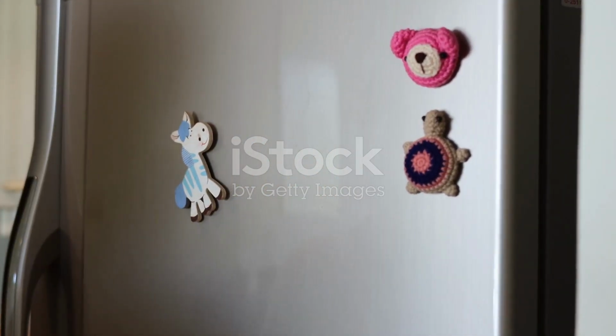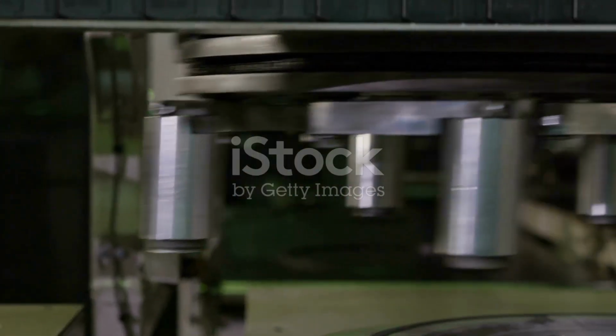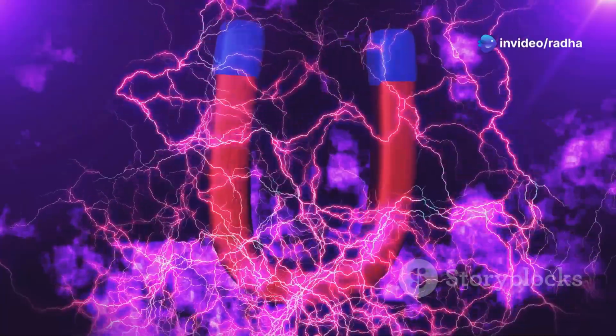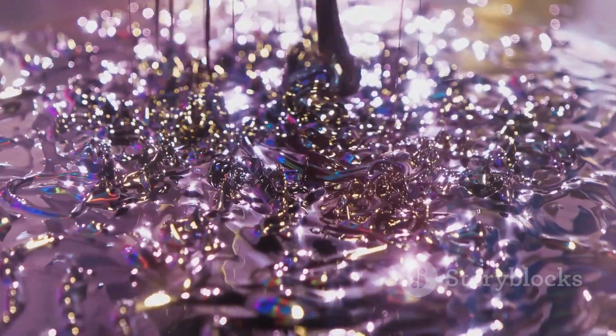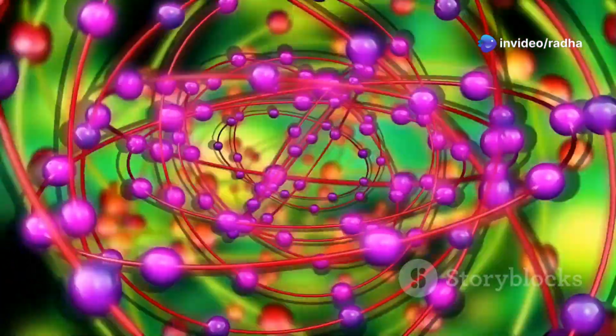We all know magnets. They stick to your fridge and can be surprisingly strong. But magnetism is more than just fridge magnets. It's a fundamental force of nature, just like electricity. In fact, they are deeply connected. A magnetic field is a force field that surrounds moving electric charges. This means every time an electron zips by, it creates a tiny magnetic field.